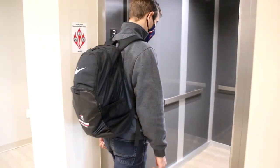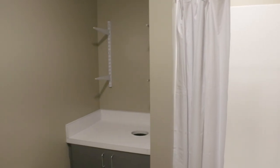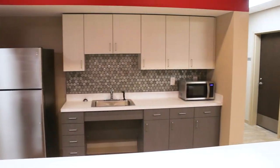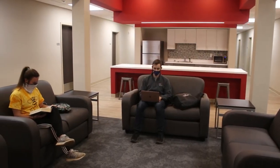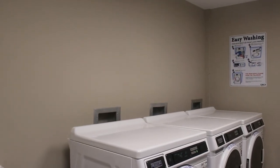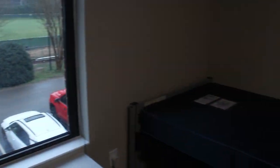Floors 2 through 5 are for residential students, and only those students will have access to these floors. On each floor, there are 2 hall-style bathrooms with private stalls for showers and toilets. There are 2 kitchenettes, 2 lounge spaces, a laundry room, and a study space on each floor, along with all the bedrooms.